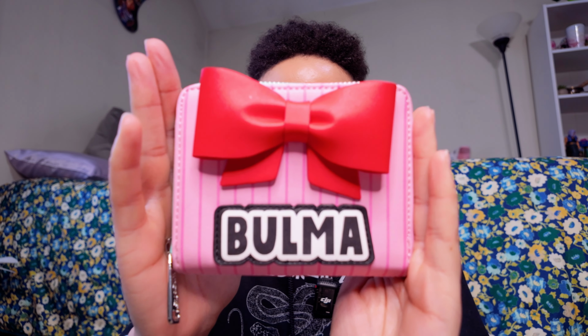So my wallet was in here. This is also one of my favorites from last year. So one of my best friends, she got me this for my birthday last year. And as you can see, I love Dragon Ball. So this was the perfect gift to give me for my birthday. I'm not gonna open it because I have my ID and everything in here, but it's very cute. I love it. It's hard to get things like this because they sell out really fast, so I'm very happy that she got this for me.